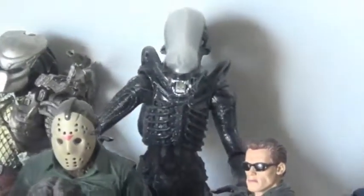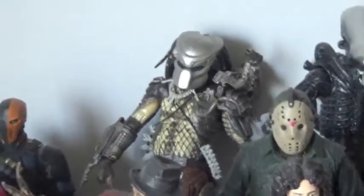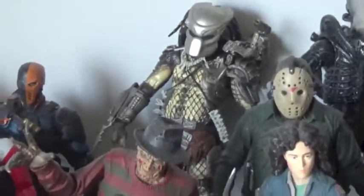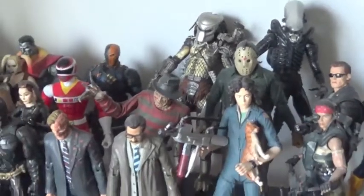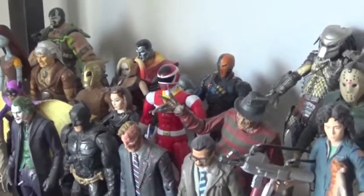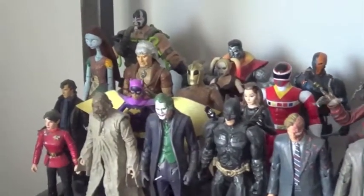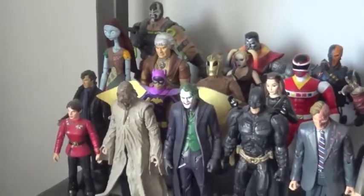I think I showed off this new Predator. I got a new Ultimate NECA Predator. It's a lot better, and it's less fragile. And let's see. Oh yeah, I sold off a few figures actually. I sold off the Green Arrow, but I kept the Deathstroke in there. I sold off the original series Khan, and this pretty much remains the same, as does the Shelf of Awesomeness.